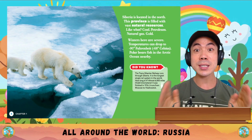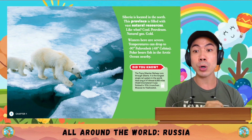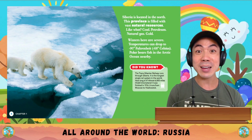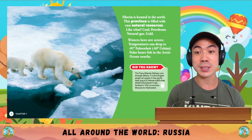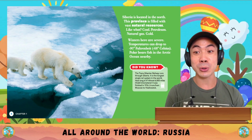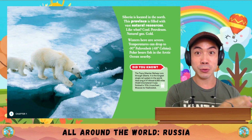It is the longest single rail system in the whole world. How long is it? Almost 6,000 miles, which is 9,660 kilometers. It was finished in 1916, which is almost 100 years ago, and it runs from Moscow to Vladivostok.